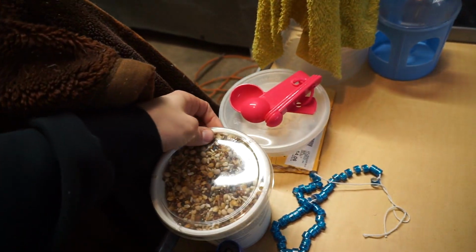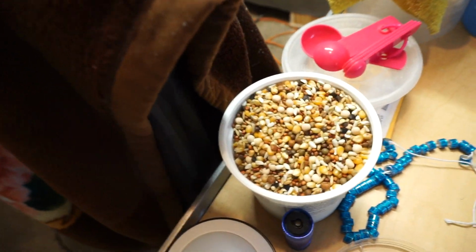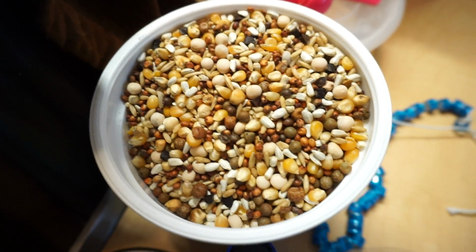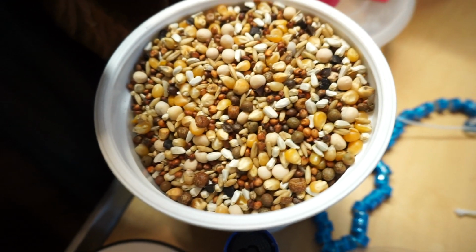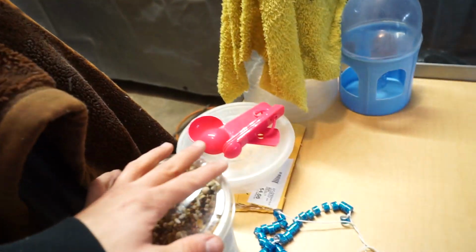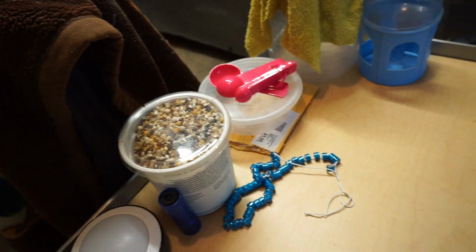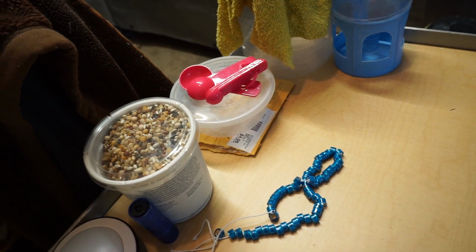I feed them, so this is what I feed them right here. Just 16%. They do good on it. I don't like the pellets because their droppings get really watery, and it makes a whole mess in the newspapers, and the tray gets really wet.